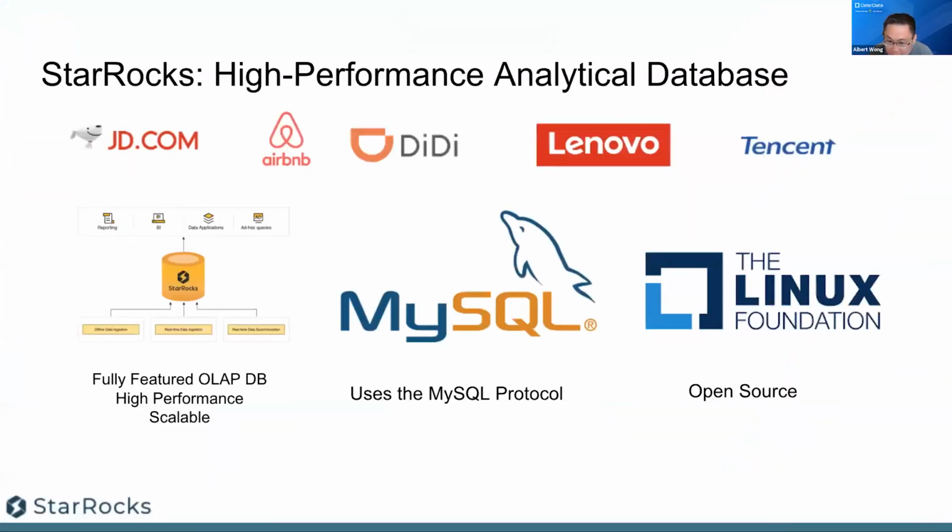So StarRocks, I'm not sure if you're aware of it, but basically we're an OLAP database. We're an open source version of Snowflake for all intents and purposes, right? You guys are techies, you guys know. So we compete primarily with Snowflake, Redshift, BigQuery, whatnot. Our spin of it, obviously, is that we're a Linux Foundation project. We use the MySQL protocol, so we're compatible if you're very used to MySQL statements. And we do all the things that you would expect from a cloud native OLAP database.